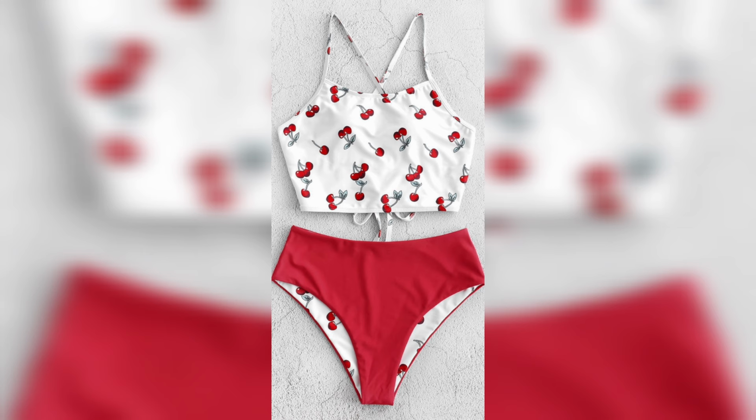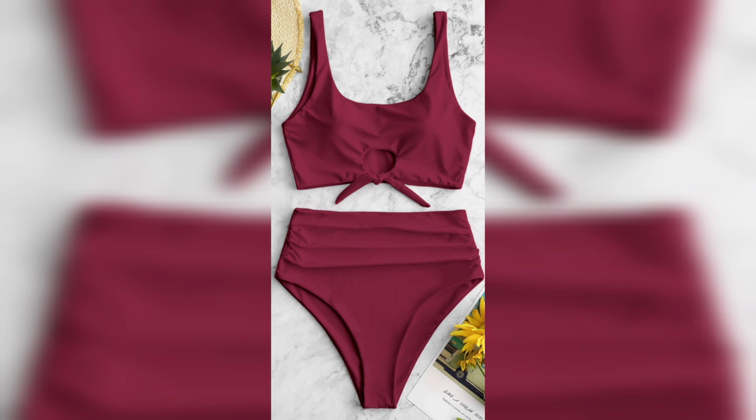One-piece swimsuits are making a strong comeback, and they're not just for moms anymore. With stylish cutouts, unique designs, and playful patterns, one-piece swimsuits are a fantastic choice for teens who want a bit more coverage while still staying fashion-forward.